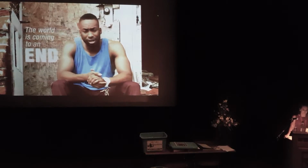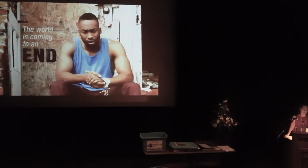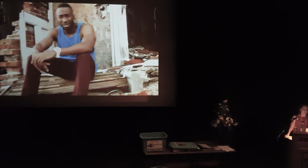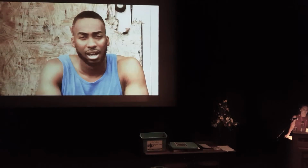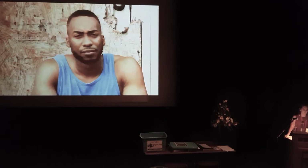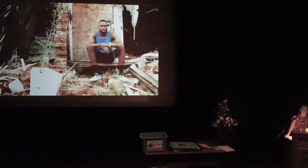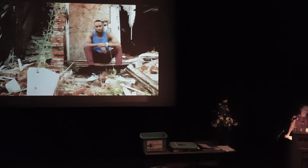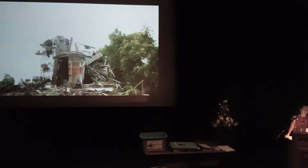The world is coming to an end. The air is polluted, the ocean's contaminated. The animals are going extinct, the economy's collapsed. Education is shot, police are corrupt. Intelligence is shunned and ignorance rewarded. The people are depressed and angry. We can't live with each other and we can't live with ourselves, so everyone's medicated.